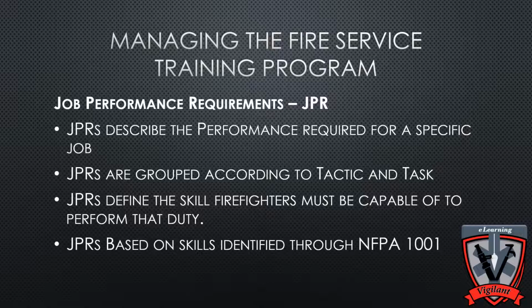So if we went back and looked at our ladder example that we've been using throughout this webinar, the raising of the ladder is a JPR. It's a job performance requirement. So for a firefighter to operate the ladder, they have to be able to safely carry the ladder, raise the ladder, and climb the ladder.